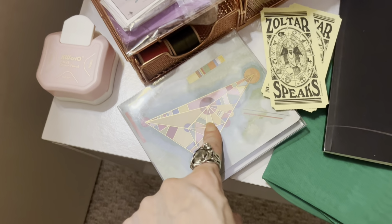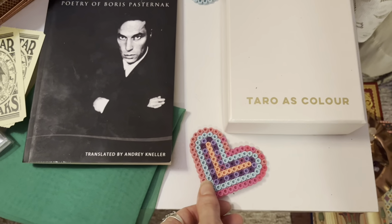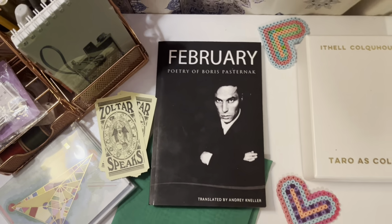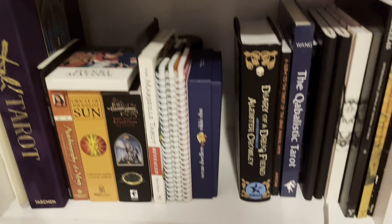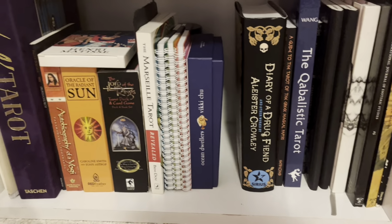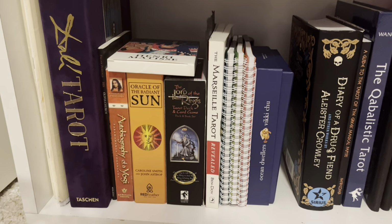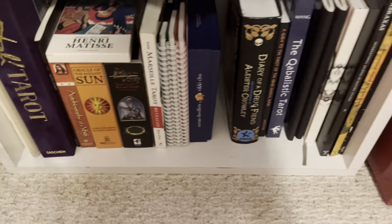I love Kandinsky, so he's kind of all over the place, as you can see. There's my tarot as color. My daughter made these little hearts for me. She's so cute. Oh, Boris. I love Boris Pasternak. I have some more books and notebooks down here, and I guess maybe a couple of decks like the Dolly Tarot and Lord of the Rings. Yeah, and then I think there's stickers in here.